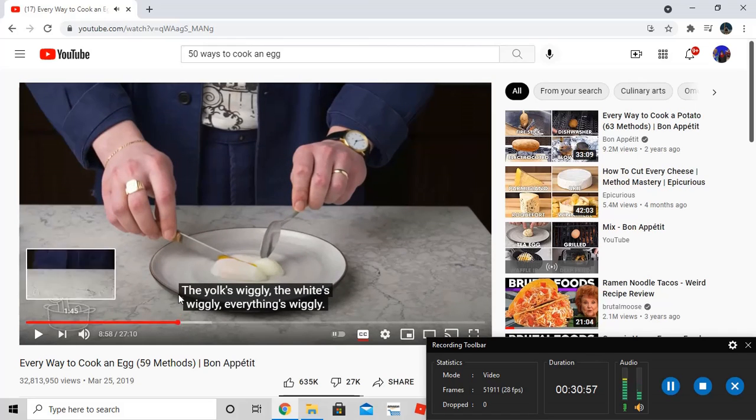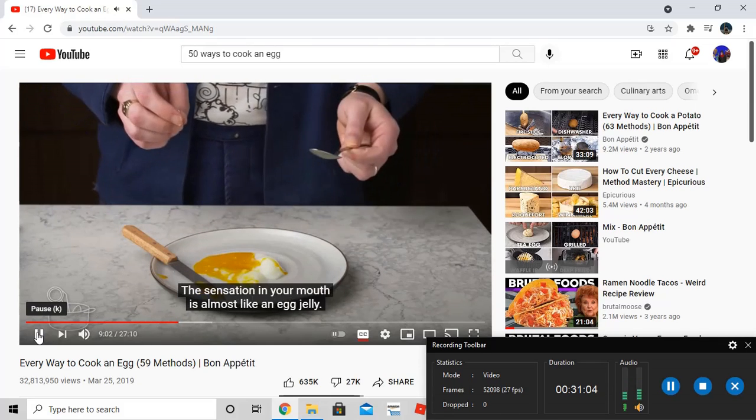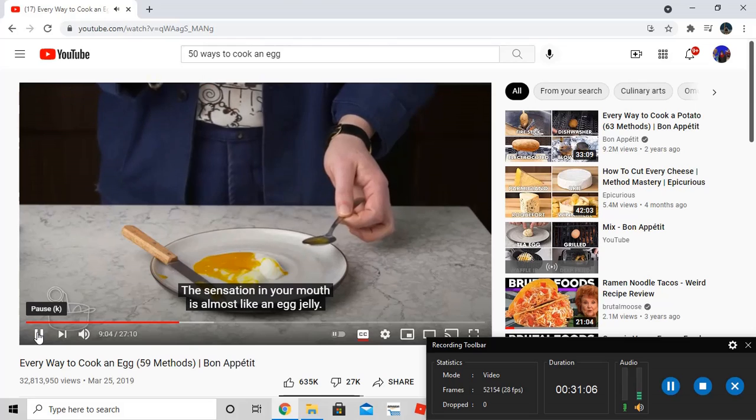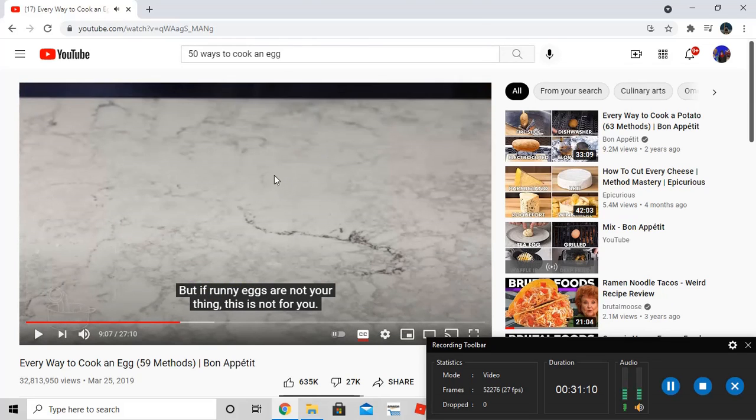Oh, that looks weird. Oh, yeah. That's delicious. The sensation in your mouth is almost like an egg jelly. But if runny eggs are not your thing, this is not for you. It's jiggly. It looks weird.